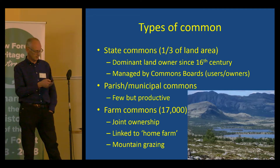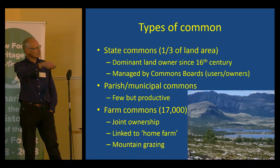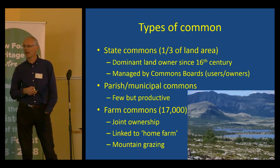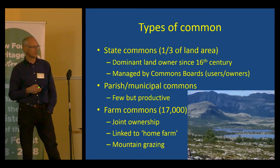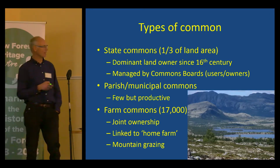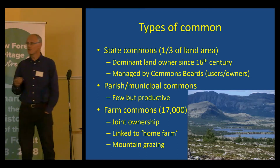And this is a picture of a mountain area above the tree line, and that is 10,000, 20,000 hectares, and that land is shared between 15 owners. And it's linked to the home farm.